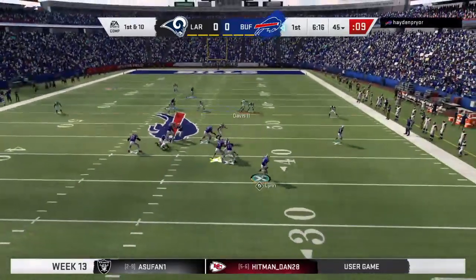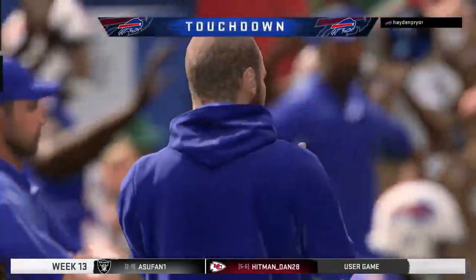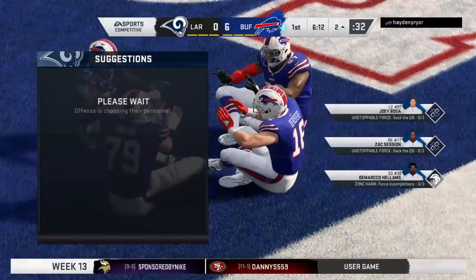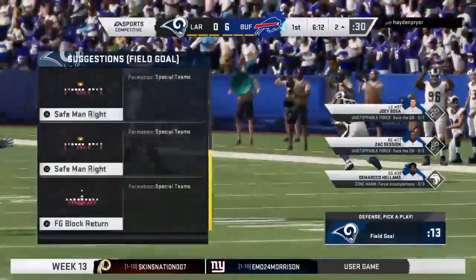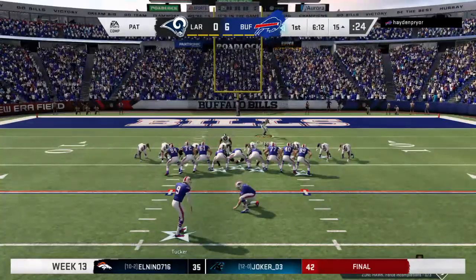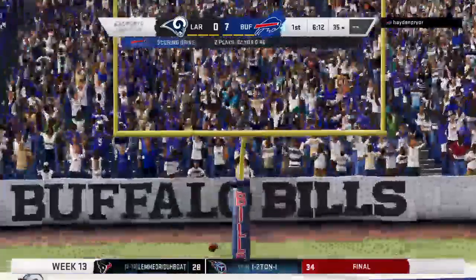Looking to throw. Lim sliding out of the pocket. Now he'll let it go. This is caught inside the 15. And all the way home for a Bills touchdown. A big play there. His 4th touchdown on the year as his guys are able to strike first here in this opening quarter. Justin Tucker for the extra point. And it's 7-0 Buffalo.